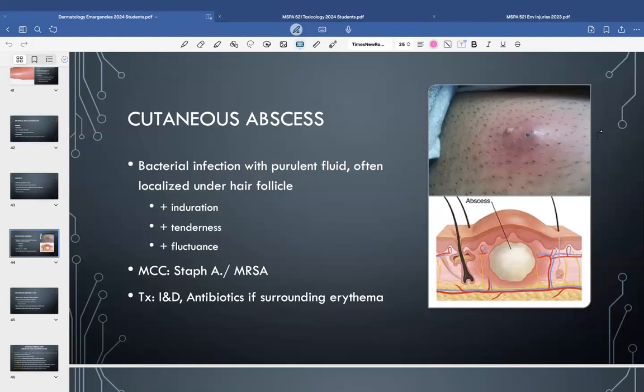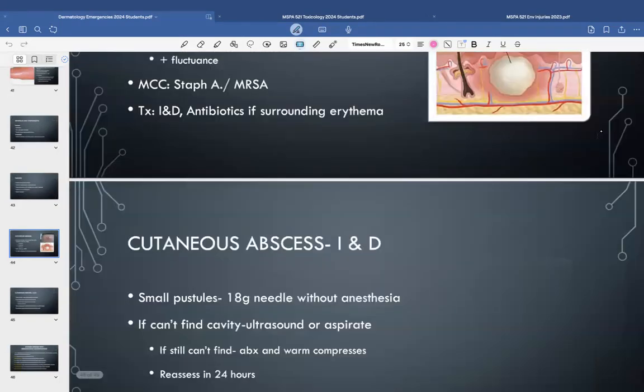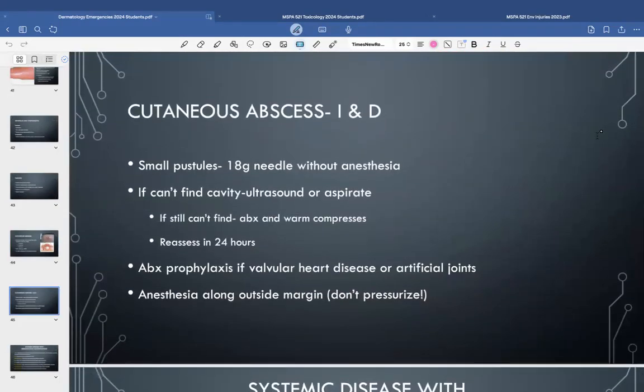If it's really tiny, a tiny little pustule, you really can't go after it. Don't go after an abscess unless you know where the cavity is. Aspirate, ultrasound. If you still can't find the cavity after all that, do cultures on that in 4 hours because you want to know what you're treating. If there's valvular heart disease or an artificial valve, consider prophylaxis. And when you're giving the anesthesia, don't do it directly in the abscess cavity. That's not nice. So just pressurize it, all right? Don't think that you go all the way around the cavity.